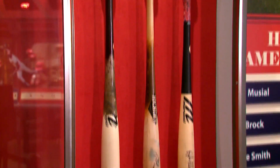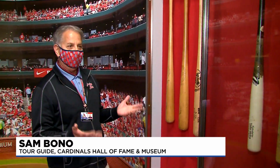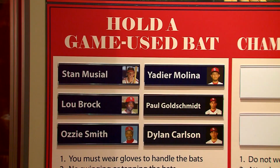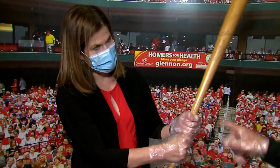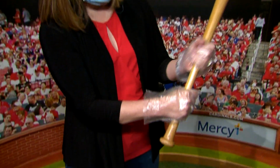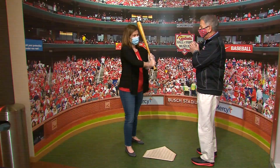Make sure to hold some history while you're here. A lot of fans will come in and they'll ask if they can hold a particular player's bat. These are all game-used bats by Cardinal greats like Lou Brock and Ozzie Smith. This is Stan the Man's. He used to shave down the handles for his own liking. Really? Put the bat closer to your shoulder. After a little coaching, I got into my best Stan Musial hitting pose for a photo.